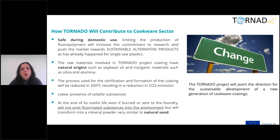In the case of Tornado, we will use natural materials, and this will help to have circularity. The process that will be used will reduce the temperature required for the curing, and this will reduce the CO2 emissions and the presence of volatile substances. And the end of life after burning, which we said was one of the key problems in the case of cookware, could be eliminated.